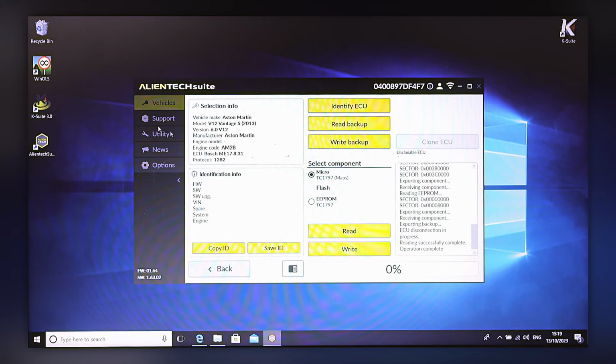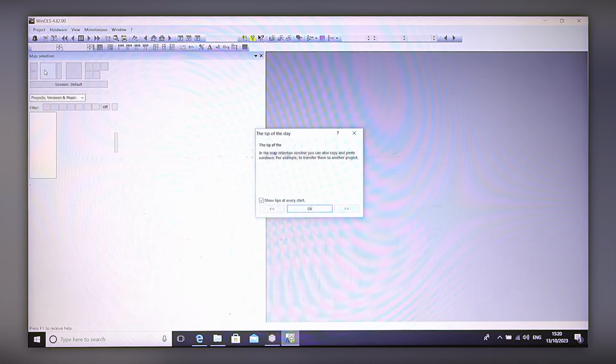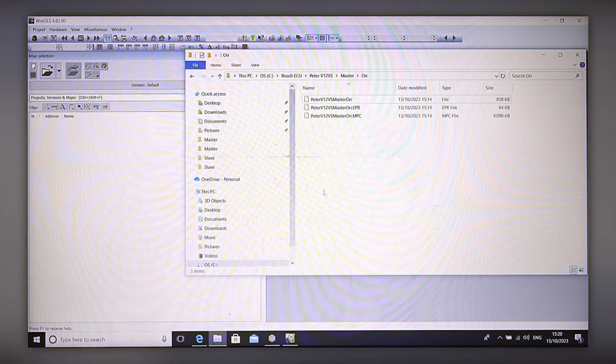Now we've got our data from Alien Tech stored on a C drive, we can boot up Winolz. This is Winolz now opening. It always comes up with a handy tip of the day. Fortunately, I'm a top calibrator, I don't need any tips, thank you. We can just skip all the messages and load our calibration file into the system. So we can drag our file across into the working area.